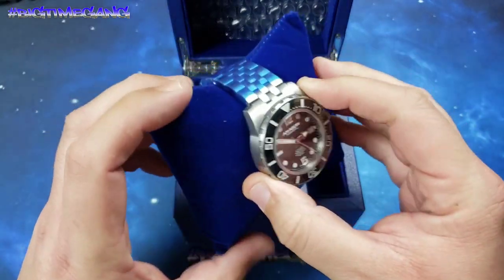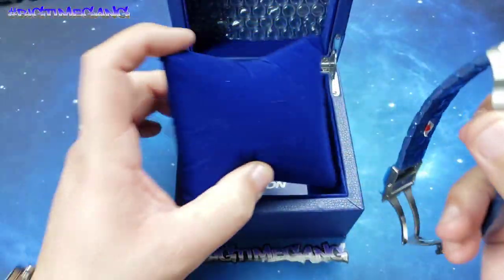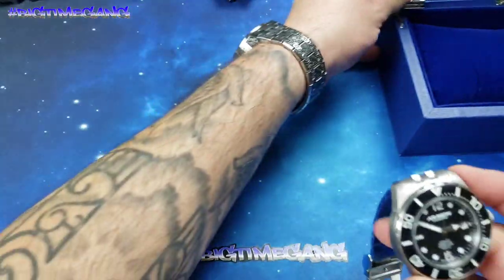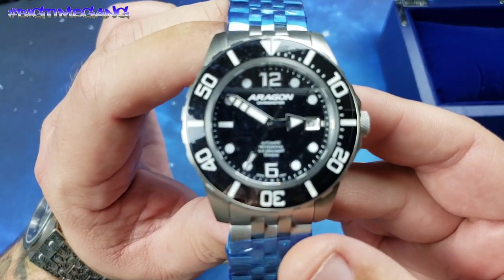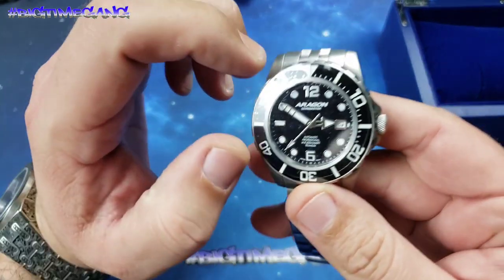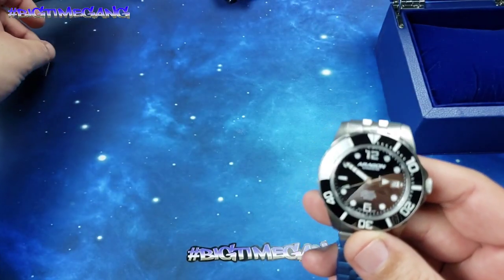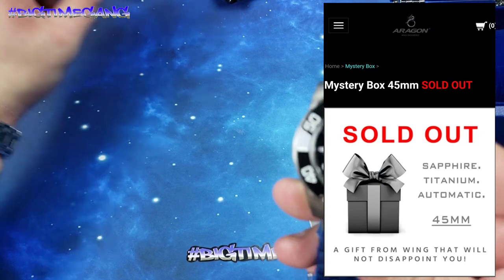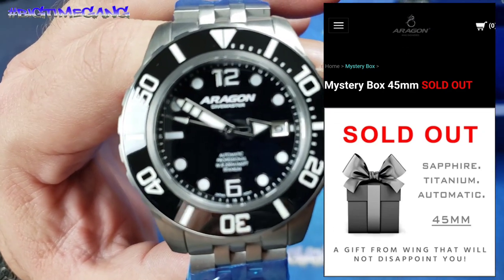And there it is. I went with the black. So there was a few color options. I really considered the white dial for a second. Even thought about the red. But I went with the black. So here we go. I went with the 45 millimeter. There was also a 50 millimeter. And the 45 millimeter is already sold out. So I'm glad I pulled the trigger when I did, or else I probably wouldn't have got one.